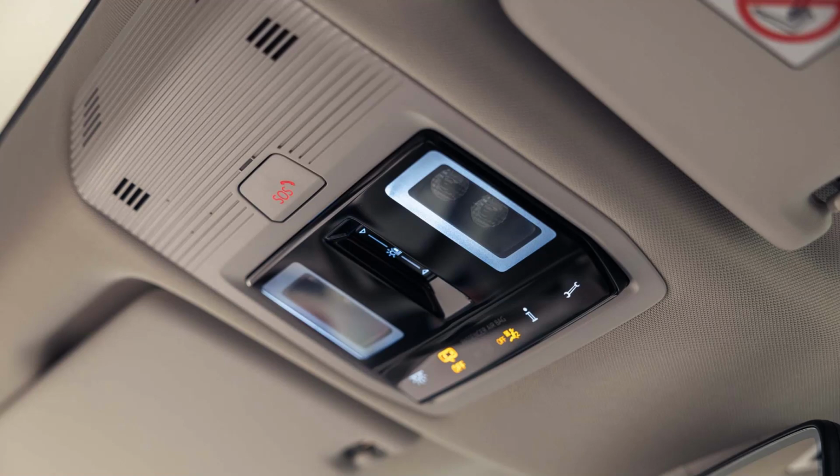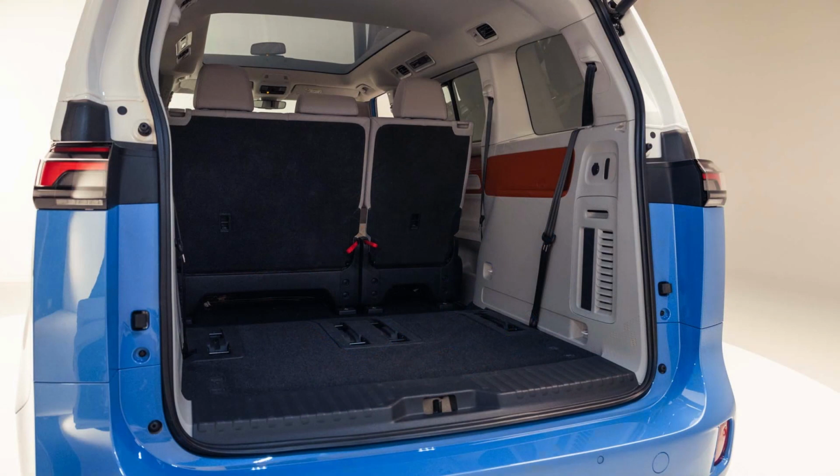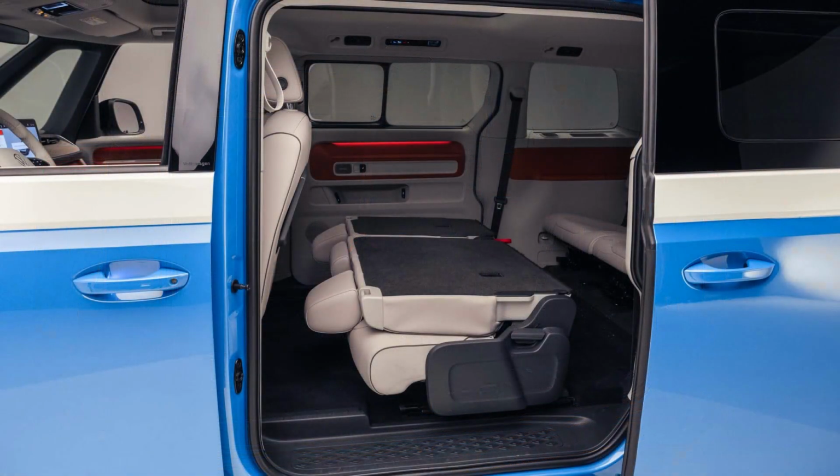How much will the ID Buzz set you back? Volkswagen hasn't confirmed US pricing, but considering the sticker of short wheelbase models in Europe, the bigger battery and motor, and the generous list of standard equipment, we estimate pricing will start in the mid to high $50,000 range, though bear in mind that, unless the rules change, the ID Buzz won't qualify for the IRS EV tax credit.